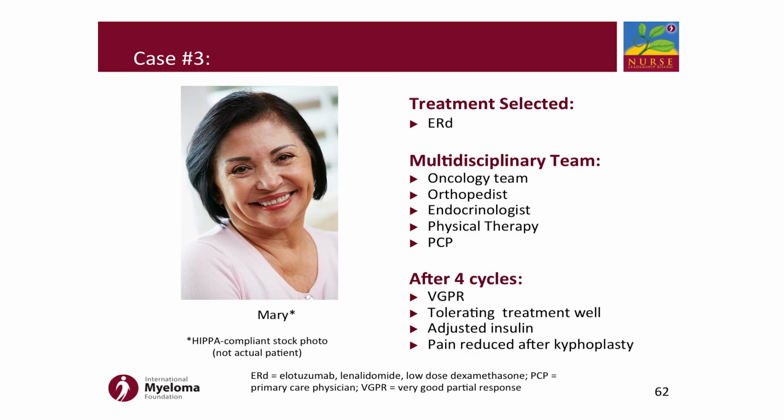So with treatment, we monitor blood counts frequently and adjust as needed, and we should be assessing response monthly as well. So Mary did elect to start treatment on the elotuzumab, lenalidomide, dexamethasone. As part of her multidisciplinary team, she works closely with her endocrinologist to help maintain her glucose levels with her dexamethasone dosing. So I'm very happy.